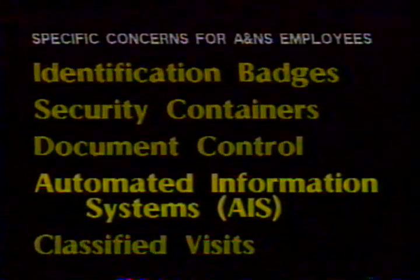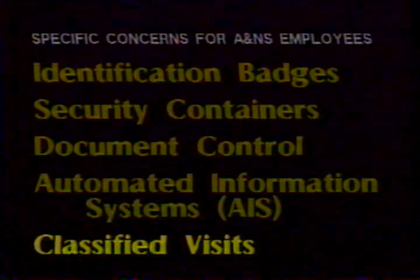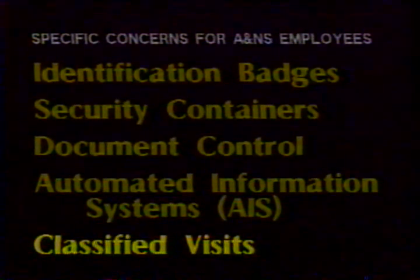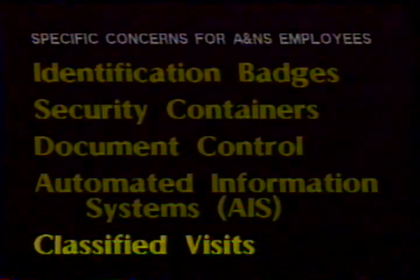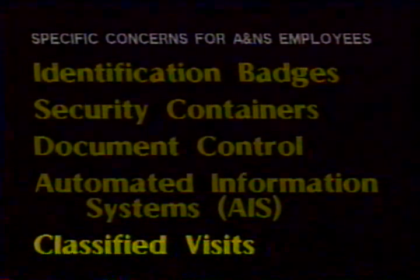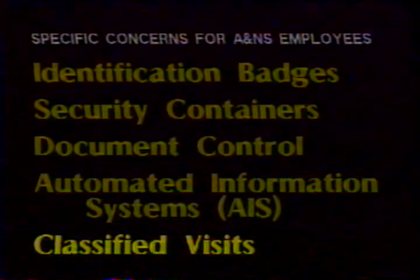Automated information systems. Classified information can only be processed on automated information systems, including memory typewriters, with prior Department of Defense approval. All procedures established by the Defense Investigative Service industrial security representatives must be followed consistently. Classified visits. If you are attending a classified meeting outside of our facility or are hosting a classified meeting on our facility, contact Classified Visitor Control to ensure you are meeting all government-required security procedures. Please remember to give as much advance notice as possible to allow for processing time at all facilities involved.